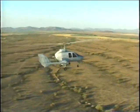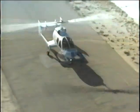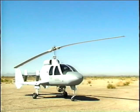The new standard of performance, utility, and economy, the Hawk 4 gyroplane is redefining the future of aviation.